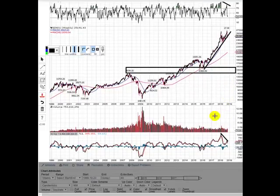If you'll notice, there's 5 waves up, PE valuations get high, the price gets far away from the 200-week moving average, and there's a lot of volatility at the tops and a lot of divergences that happen.